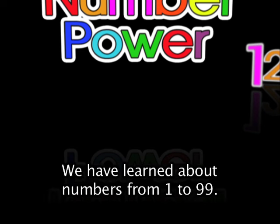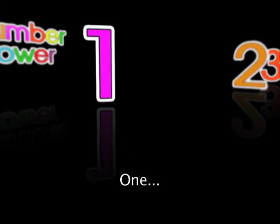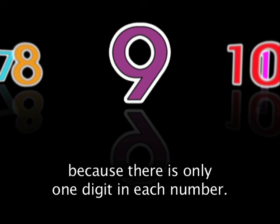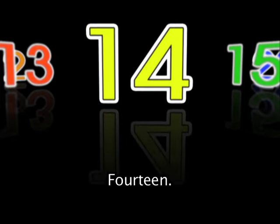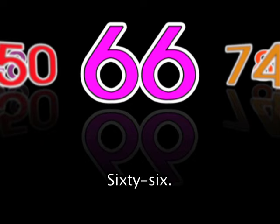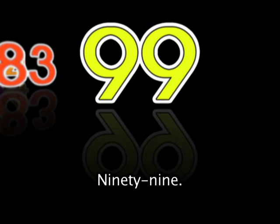We have learned about numbers from 1 to 99. 1 is a single-digit number. 1, 2, 3, 4, 5, 6, 7, 8, and 9 are all single-digit numbers because there is only one digit in each number. 10, 11, 12, 13, 14, 15, 20, 25, 30, 38, 50, 66, 74, 83, 99.